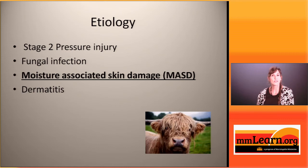This is moisture-associated skin damage. And very important, this is often misinterpreted as a stage 2 pressure injury. This is a direct result of his incontinence and probably some limited hygiene because of his mobility issues, having a little trouble reaching around to the back to take care of his needs. So we have moisture-associated skin damage.